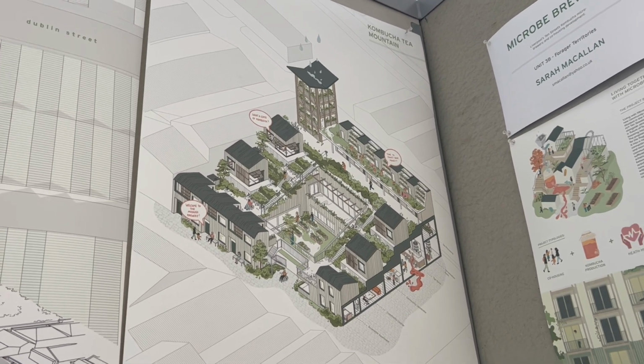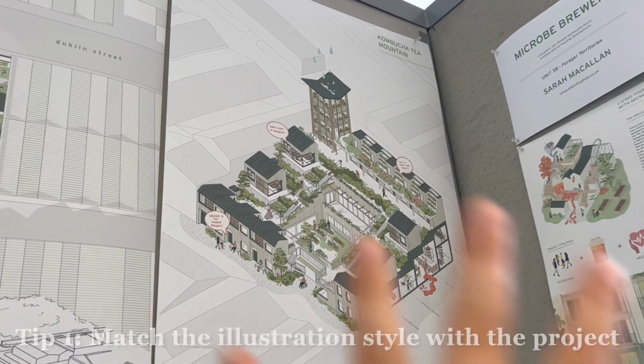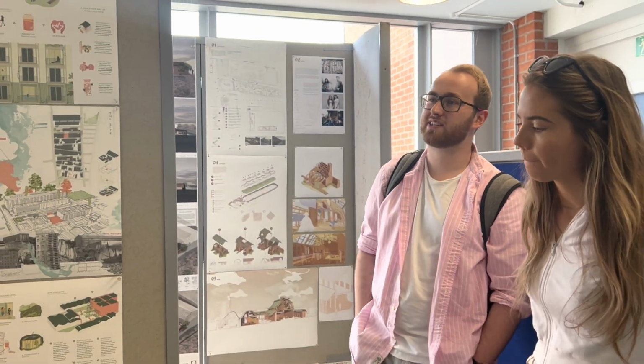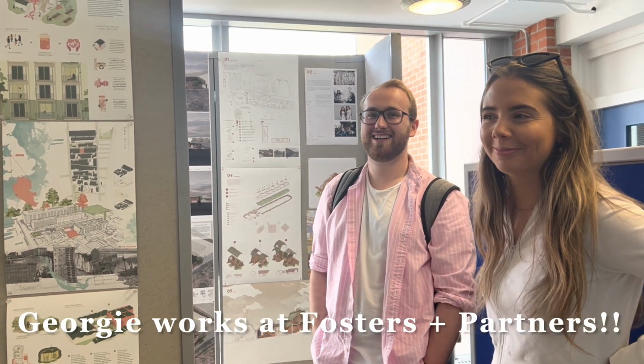I think you were saying as well, it's almost Japanese inspired sort of illustration, which works really well with the project. Yeah, it's kombucha. It's just really nicely presented. It's got a nice level of text, nicely laid out, just really organised and neat. Yeah, really clean.